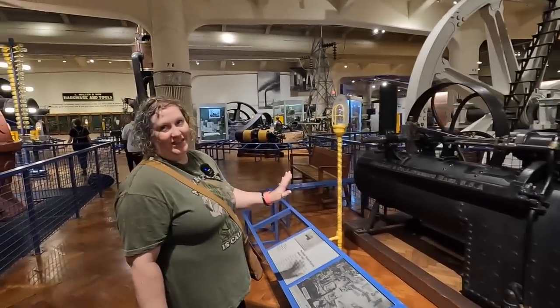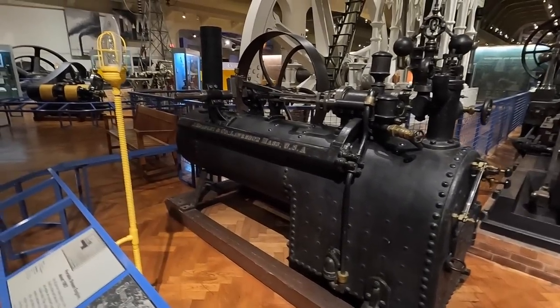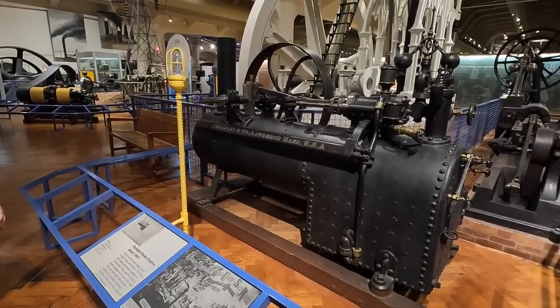This is a portable steam engine. Portable steam engine. How cool is that? Look, they got it on a skid so they can set this wherever they need to. Kind of like a traction engine.